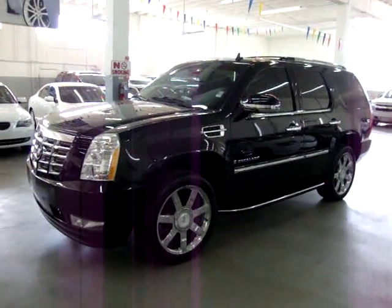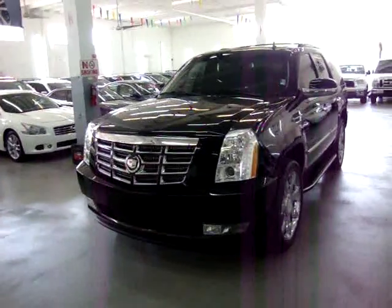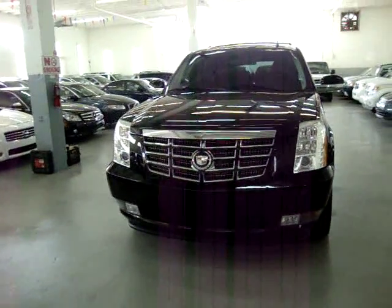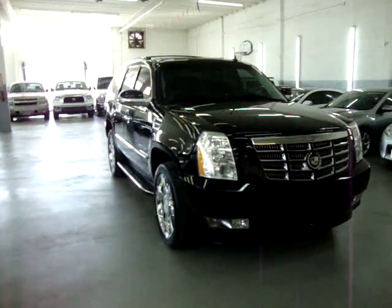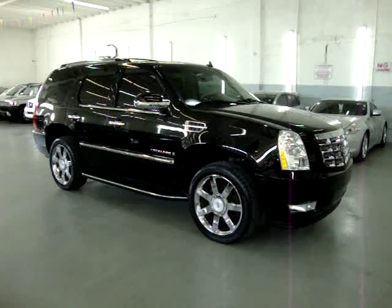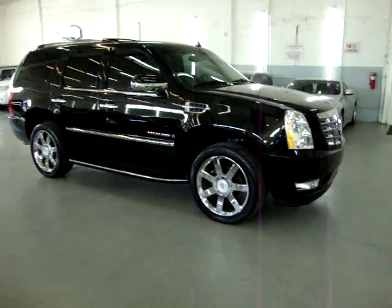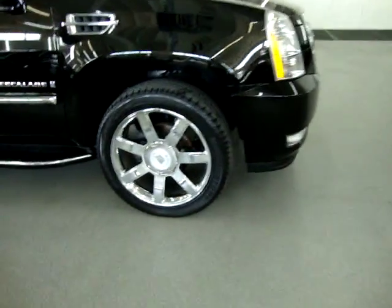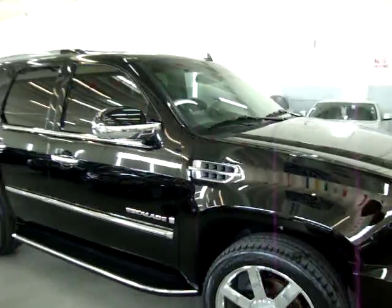For sale now at VEHICLEMAX, we have a beautiful 2008 Cadillac Escalade, short wheelbase, two-wheel drive. Short wheelbase just means that it's not the long one, it's a shorty one. Black Raven on the outside with ebony black leather, completely loaded up with factory navigation, factory power moonroof, factory DVD, factory backup camera, the 22-inch factory wheels, completely loaded up with a bunch of other options that I'll get into in just a minute.